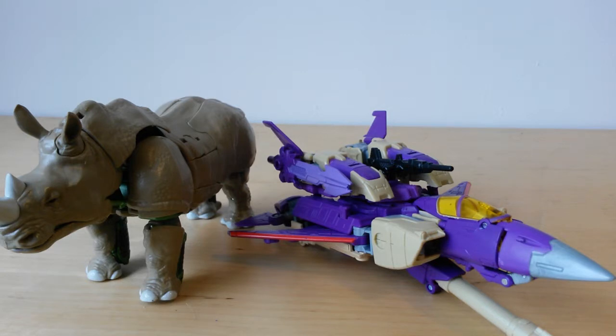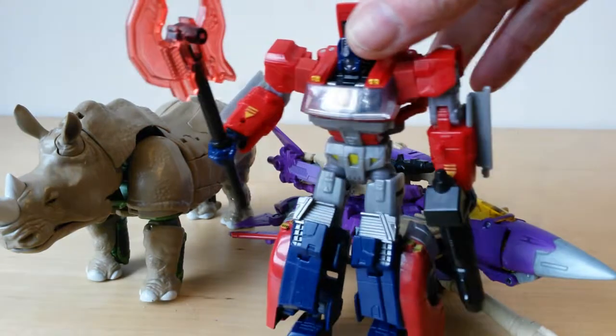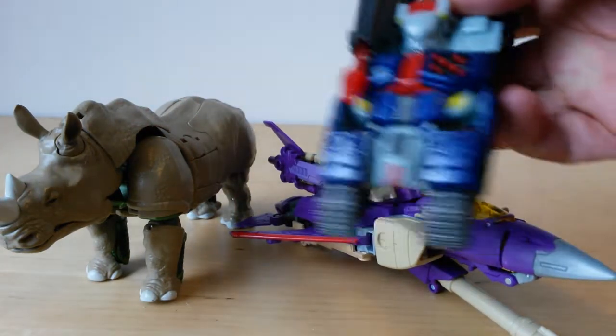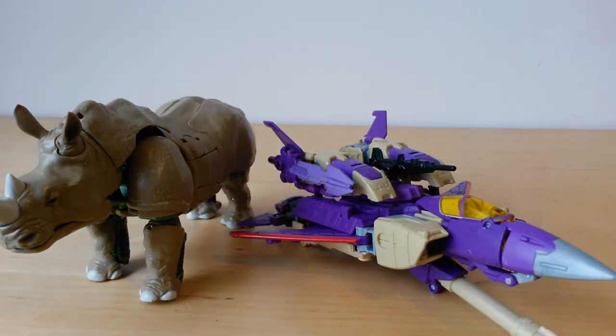Okay, so that's been that. Like I said, the Thrilling 30 Voyager class Generations. Hopefully we'll get Jetfire at some point. Hopefully we get these guys in, you know, Orion packs, the Deluxes and Tancor at some point, as well as Rat Trap and Waspinator.